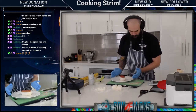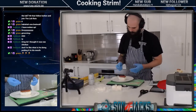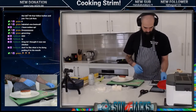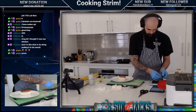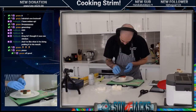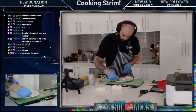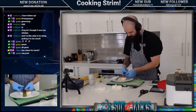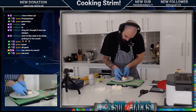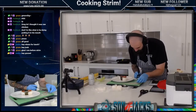Alright, is that in focus for the camera? For the chopping board cam? Excellent. Just need a little bit of water. All right.